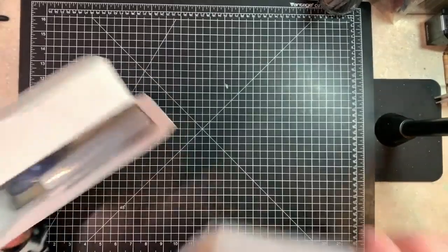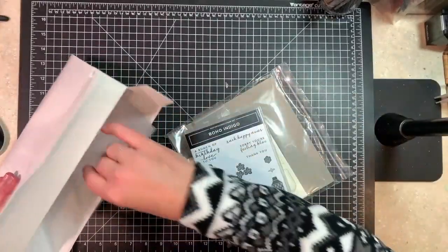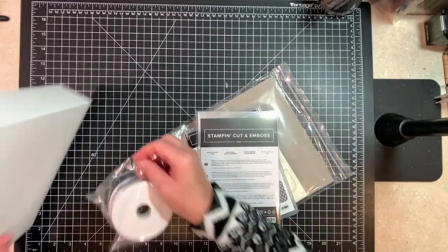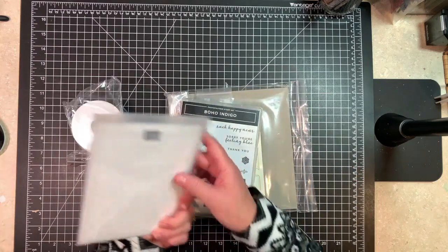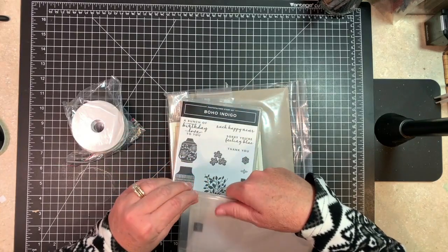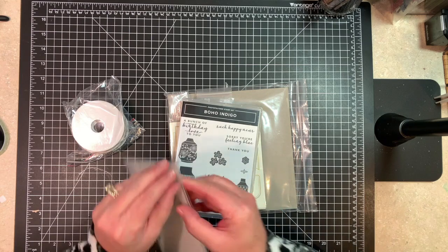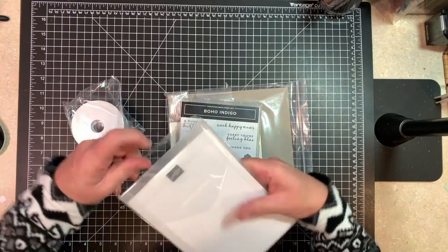It comes with a lot of stuff and a stamp set and a die set and ribbon. So this set, I haven't even opened it yet, gives, I mean, there's so much bang for your buck in this set. Holy cow. Can I get it open? There we go. I want to show you.